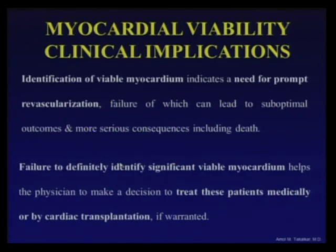If you identify viable myocardium in a patient with chronic ischemic heart disease, then that suggests a need for prompt revascularization. If you don't do it, then that can cause suboptimal outcomes for the patient, including death. So once you prove on a study that this patient has viable myocardium, the cardiologists need to act pretty soon. At the same time, failure to identify any significant viable myocardium helps them triage the patient to aggressive medical management and maybe put the patient on a heart transplant list.